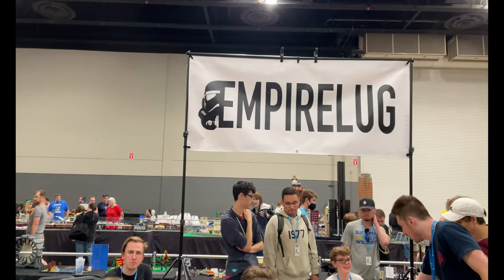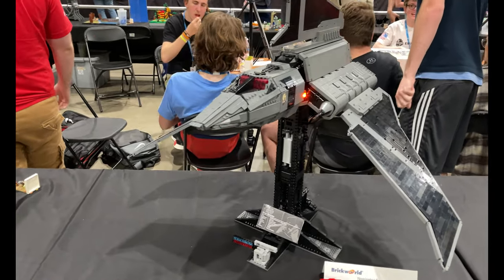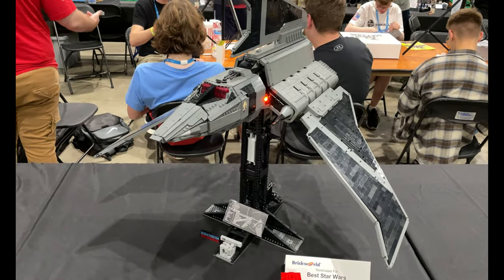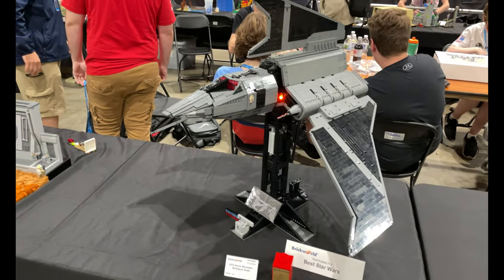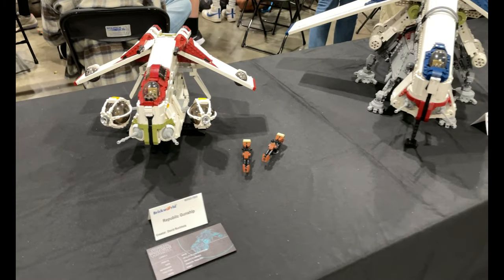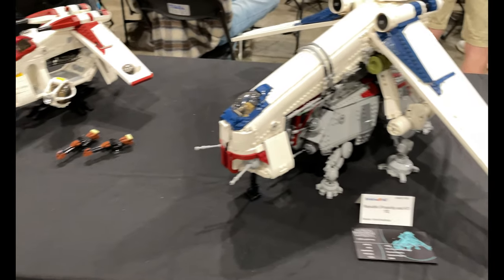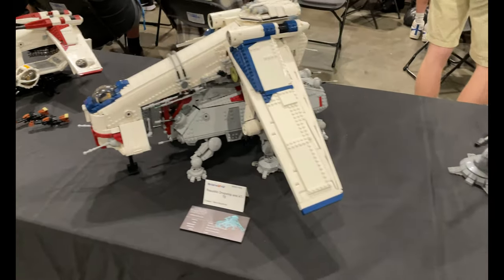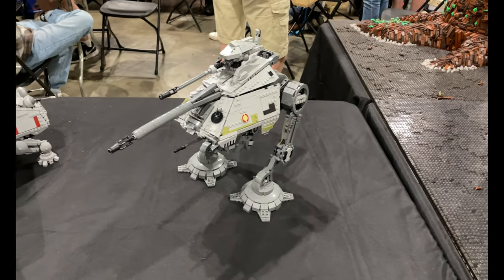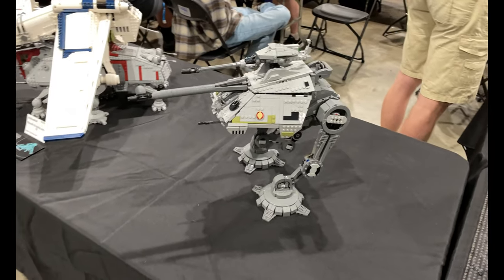Okay, so I'm over at Empire Lug now, and as you can imagine, some insane LEGO Star Wars mocks on display here. We've got the Havoc Marauder that won Best Star Wars, minifigure scale. That thing's huge, the lights look sick, love that one a lot. We've got some Republic gunships, AT-OT with dropship, or ATT with dropship, shall I say, some speeders there as well. I think there was one of these ATAPs on sale at the garage sale yesterday. I don't know if it's this exact one or a slightly different one, but this is really, really cool. I like that one a lot.